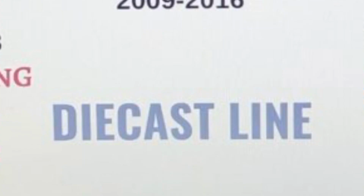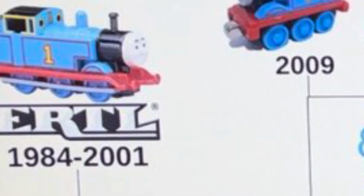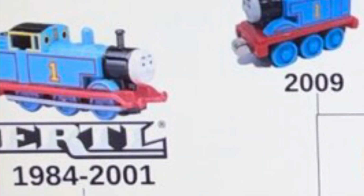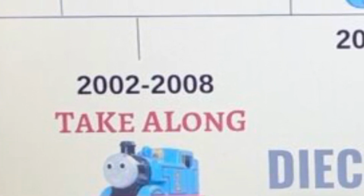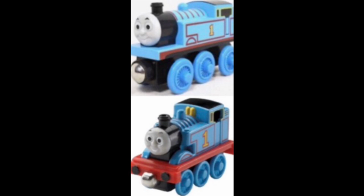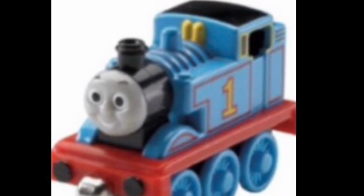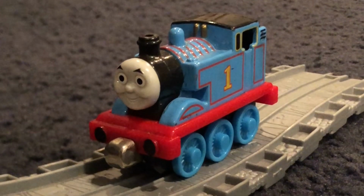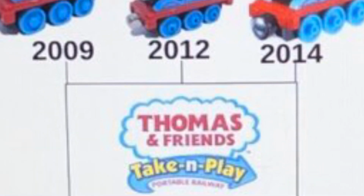The die-cast models initially started out under the Ertl company. You know, the guys who made that one truck that got ran over in Terminator? Yeah, they made Thomas toys up until 2002 when Learning Curve got the license and completely changed it up, naming the brand Take Along. Can you see the similarities? This will last for around 7 years until Mattel bought the license, overhauling the printing and faces for the CGI era, naming the new brand Take and Play, which will receive 2 major revisions.